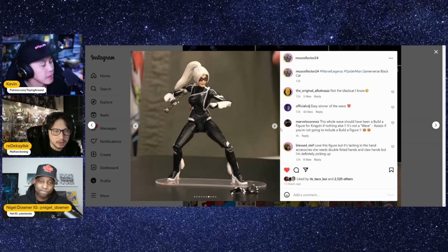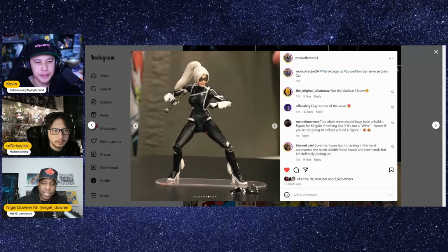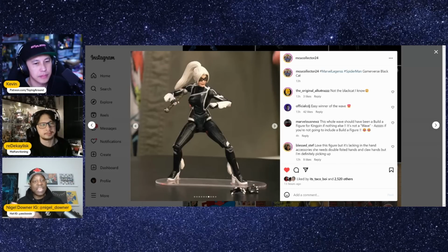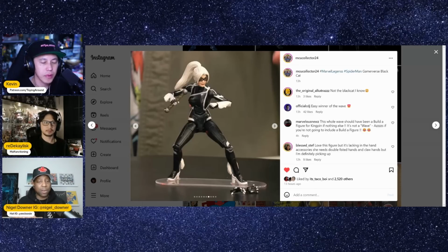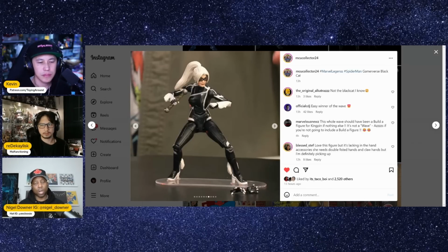I think the Black Cat looks really good. I like looking at this version of Black Cat. I'm like, oh yeah, okay, I'm into it. But again, I think I can skip this whole wave because if I got her, I'd for sure have to get one of the other Spider-Man just because they fit together so well. I don't know if I could pair her with a modern version or one of the versions that we all know and love and that's very cherished. I think it would just be a little too jarring.